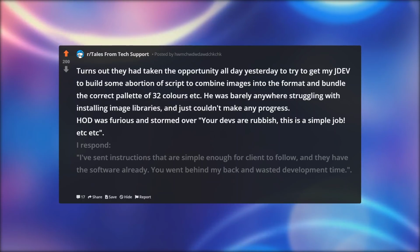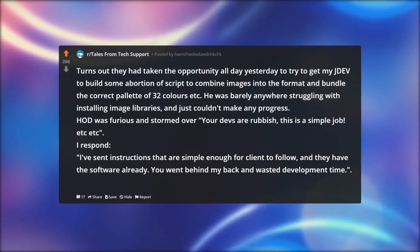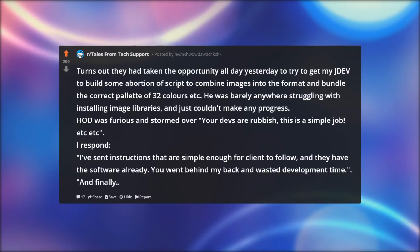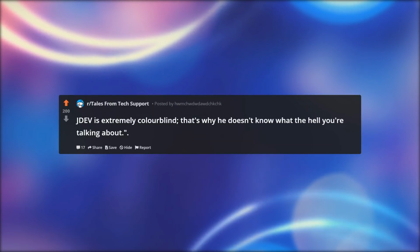I respond, I've sent instructions that are simple enough for the client to follow, and they have the software already. You went behind my back and wasted development time. And finally, JDEV is extremely colorblind, that's why he doesn't know what the hell you're talking about.